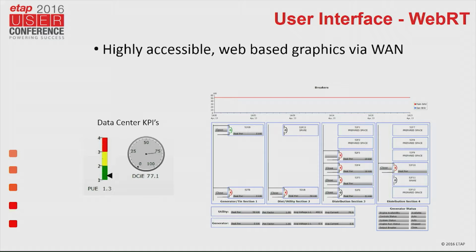For the web part, besides the people inside the control room, we didn't want to give the other users the same interface. These people care more about KPIs, how is our place running. So we built more of a KPI or dashboard type displays. And then we did sometimes recreate some of the switchgear depending on who the users were. But the goal was not to make the same interface on both the thick client and the web.